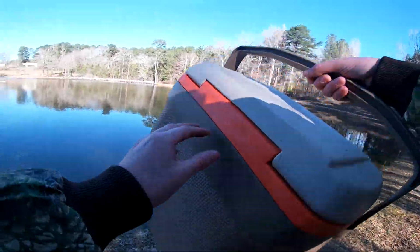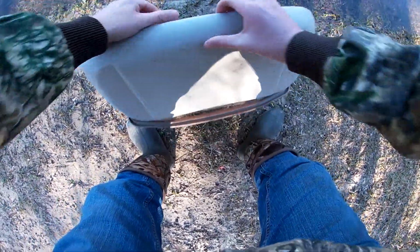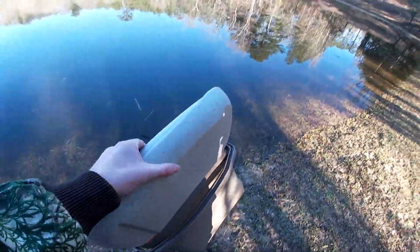Okay, let's get started by getting the ice chest filled up. I think it's good luck to go ahead and fill the ice chest up. You know, you got to expect to catch something.